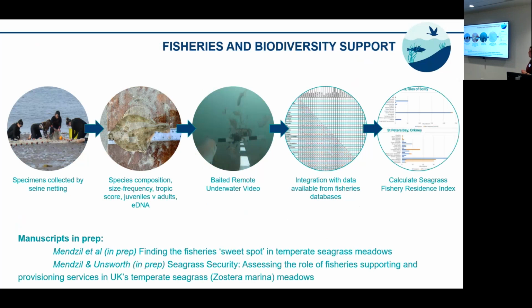So we've done a lot of work on a very important part of the seagrass system, fisheries and biodiversity support, surveys at all 7 of our locations, going out and doing very intensive seine netting, collecting information on species composition, and then putting those together with other available data to create fisheries residency indexes and commercial fisheries valuation. So again, we've got a couple of papers there in prep for that.